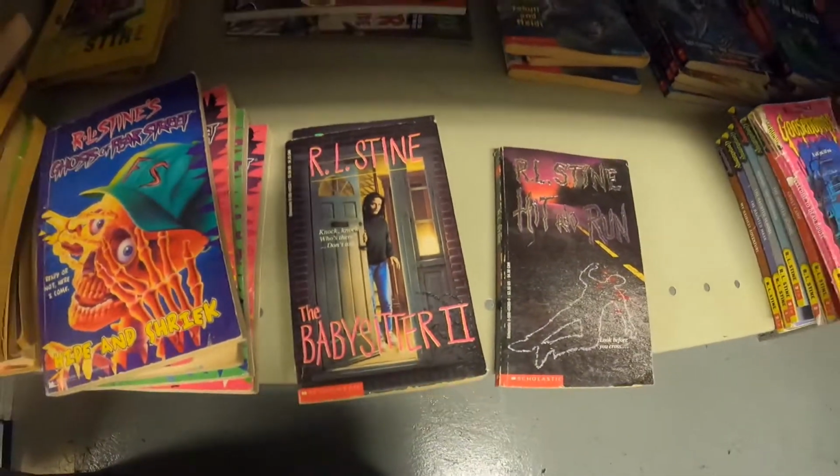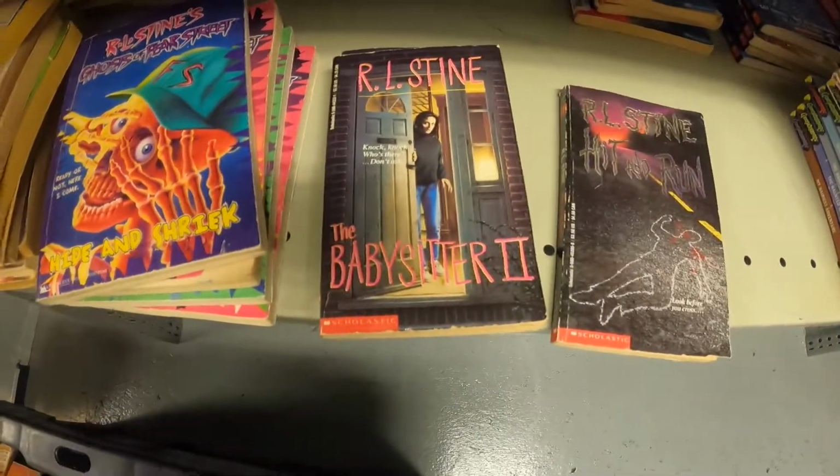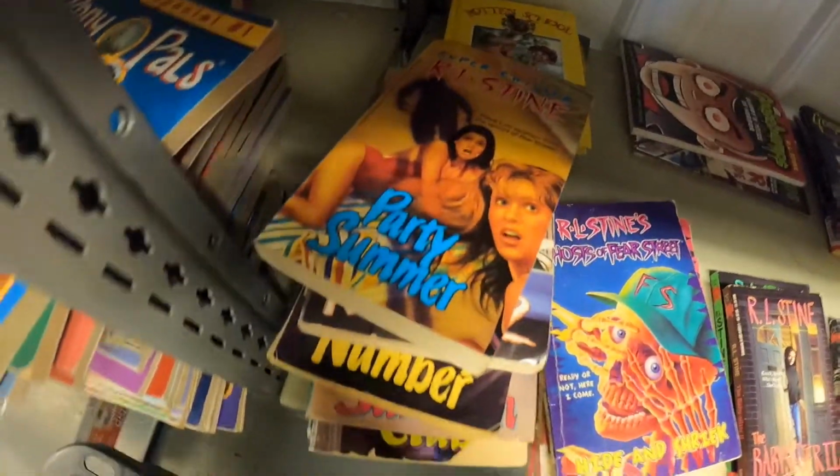The next one is R.L. Stine books in general. I recently sold 24 of them for $55 and $9.95 shipping. That's kind of what those look like. He does the Fear Street books. Kind of really small. Easy to find.